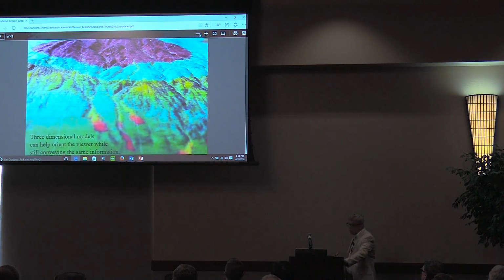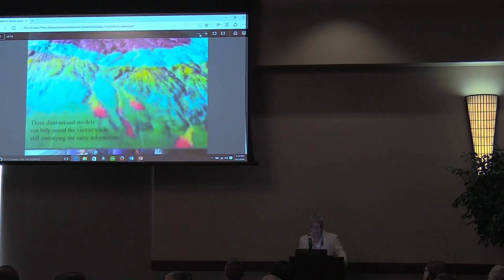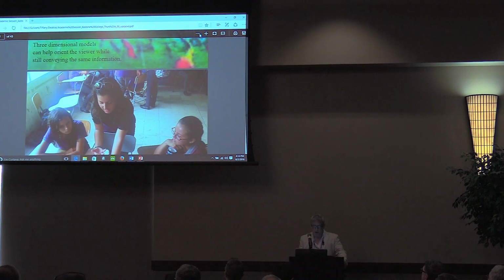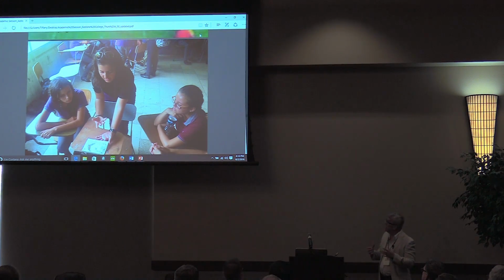And three-dimensional models help convey the same information in a much more tactile and tangible way. So the project basically is that we made 3D models of the terrain surrounding these various areas. And this happens to be a school in Costa Rica, a very rural school. And from the 3D models, plaster casts were made that each individual student could take home with them.